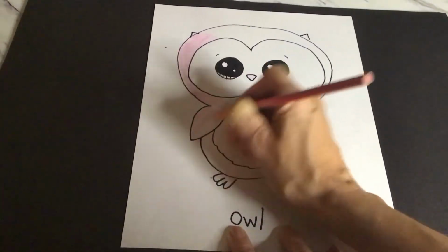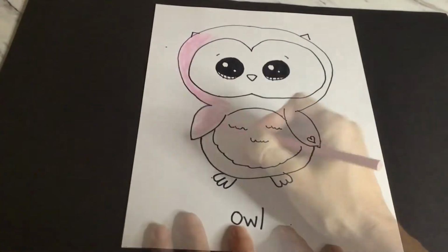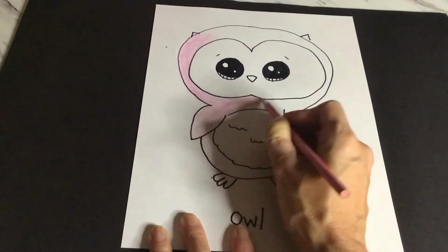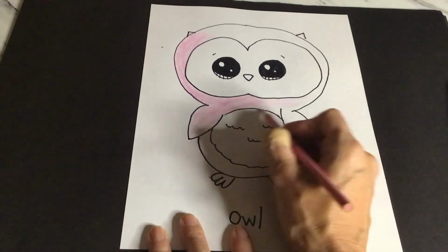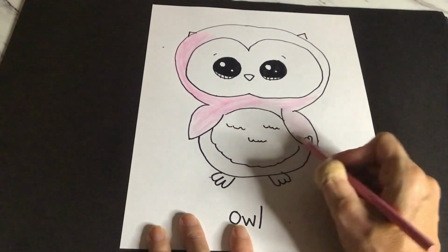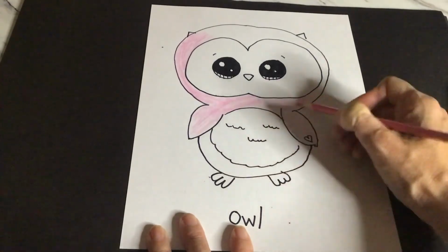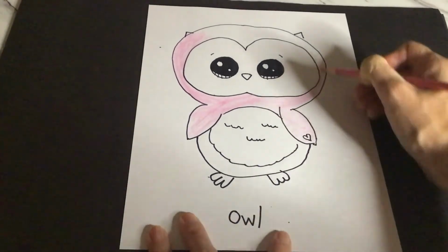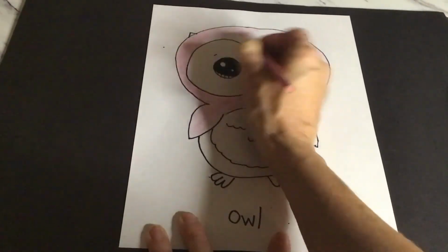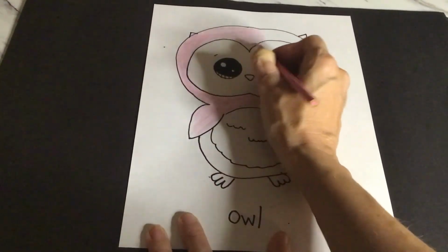Take your time and color in all the lines. If you need to stop because I'm going too fast, you can always stop the video. You can always go back. And remember, you just want to have fun. You want to be creative. And it's okay if your picture doesn't look exactly like mine or even like your friends.